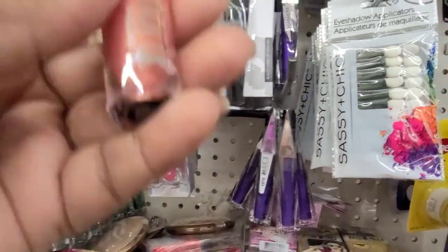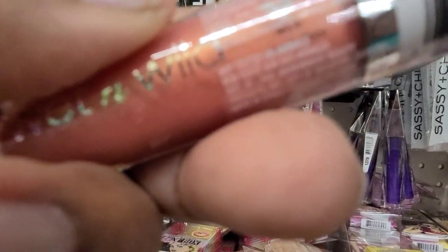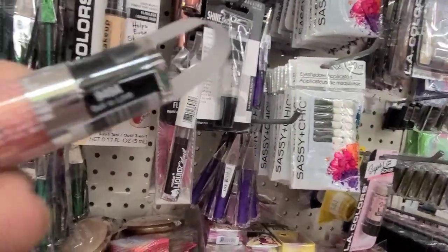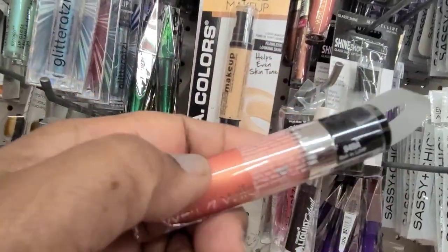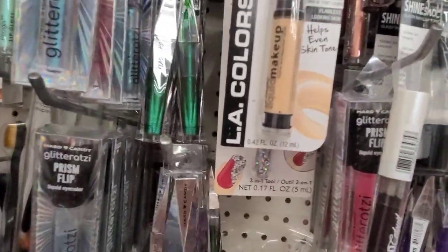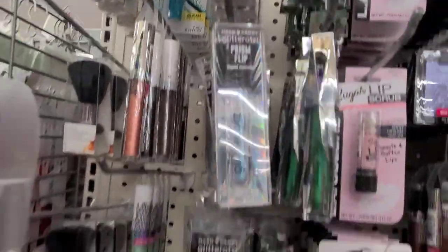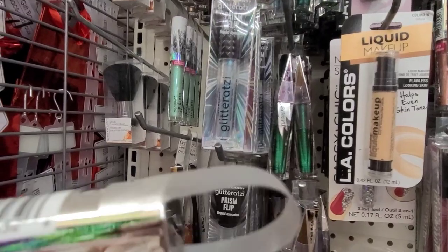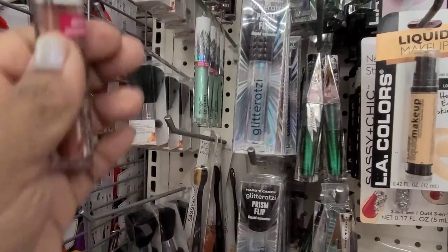Then they got this Wet n Wild, and this is Bali in Love, excuse me. It's beautiful. Then they got the green ones here. Then they got all that Glitterazzi here, then they got this one, and this one is the Wet n Wild Eucopper. Me, I love that one.